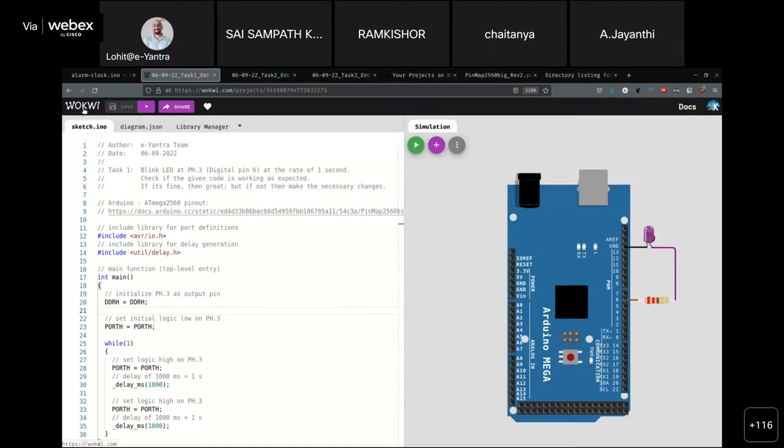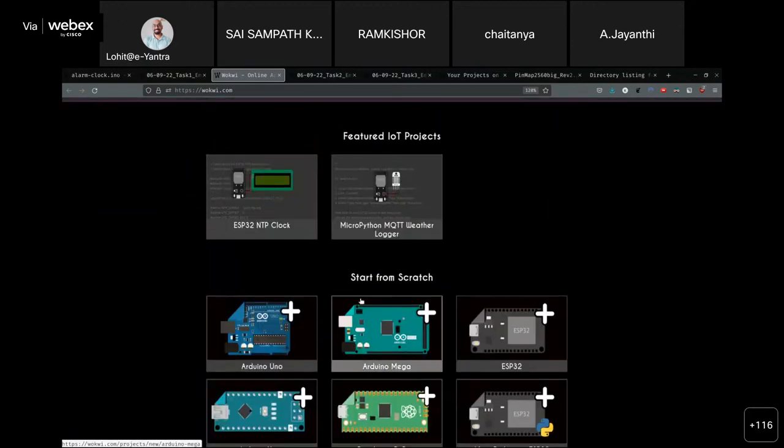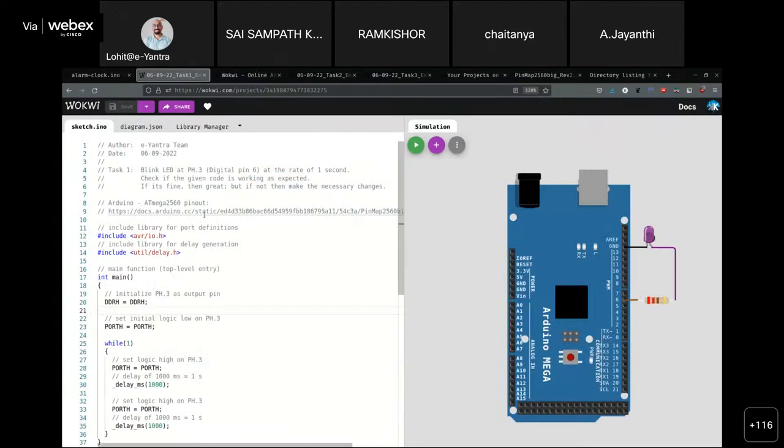On creating a new project, you just need to go to this website called WalkMe.com. Scroll down over here. You will have some options for start from scratch. So you just click on Arduino Mega and then you will be able to see such an INO file and JSON file like this.